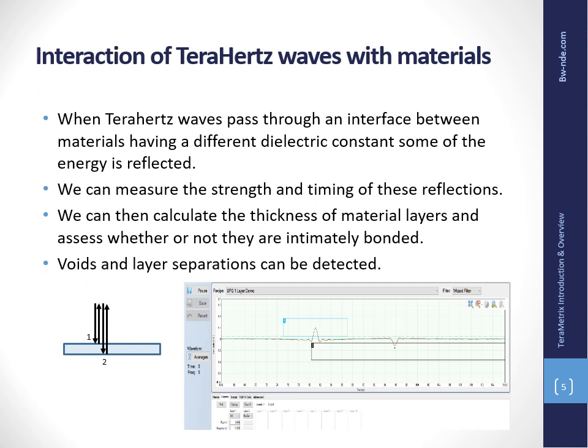When terahertz waves pass through an interface between materials having different dielectric constants, some of the energy is reflected. We can measure the strength and timing of these reflections, and we can then calculate the thickness of the material layers and assess whether or not they are intimately bonded. We can thus detect voids and layer separations. You see here a typical A-scan presentation from the TeraMetrics equipment. You see a reflection in one phase at the top of the material and in the opposite phase at the lower side of the material. This is similar, although not identical, to the presentation we would expect with ultrasound.